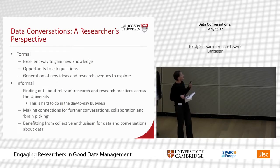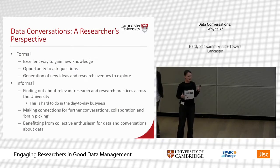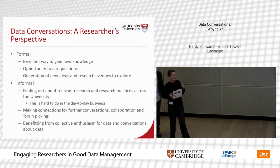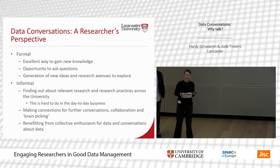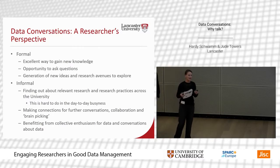And making connections for further conversations. So, for example, I think the open data agenda is really important: replicability, transparency. But most of the data I work with is actually subject to increasing security. So more and more security measures.